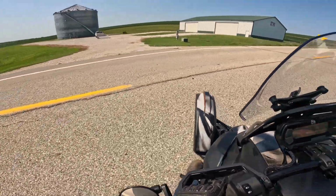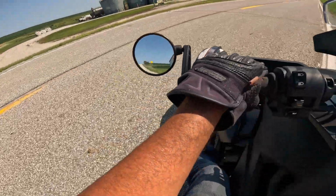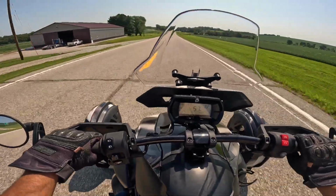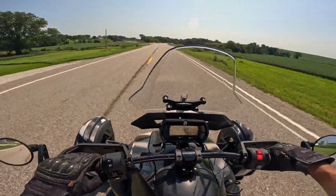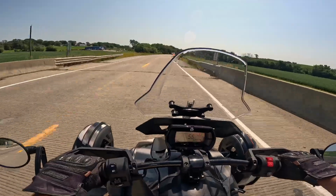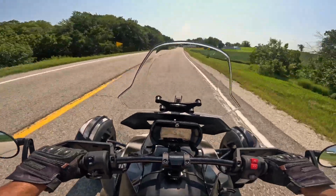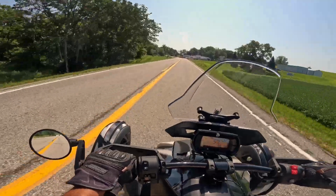Okay, let's see how tight we can turn here. It takes a little more road, but it does have a pretty long wheelbase. Picks up pretty well. Kind of a bizarre thing. It just screams one note. There's no going through the gears. There's none of that stuff. I don't know what to think about it. I want to say I like it, but I'd love to spend a couple days on one.